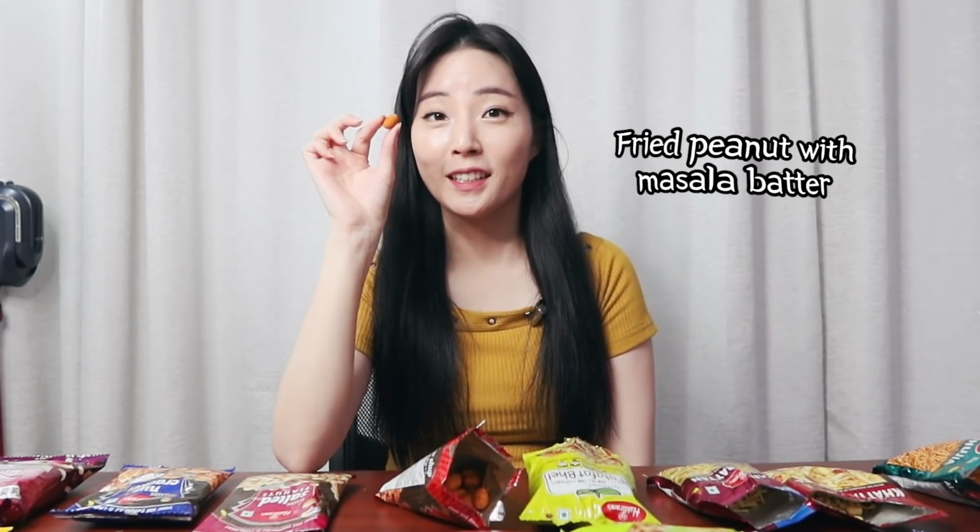Gop shop. Spicy peanut. It looks like fried peanut with some masala batter. I like peanuts, so this tastes very nice. Again peanut, salted peanut. Which means salted peanut, right? Oh yeah. I'm sure this is just normal peanut we can have everywhere in the world.